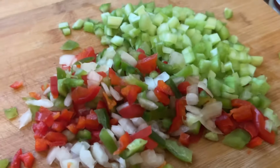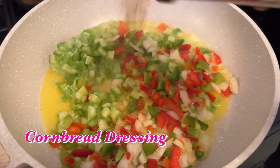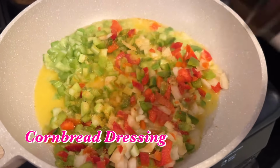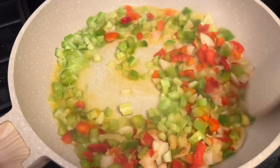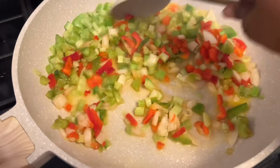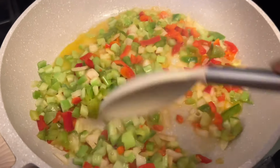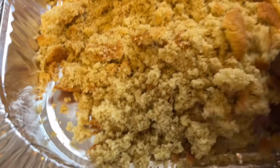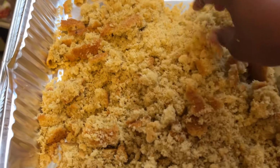Fire, y'all. So good. Moving on to my favorite part, the cornbread dressing, y'all. So I took the rest of the Fiesta mix, which is your green peppers, your red peppers, your onions, and I also cut up 2 stalks of celery. And I'm just sauteing it right here in some butter, like this pound of butter. And I've already pre-made my cornbread, so I'm smashing it up.